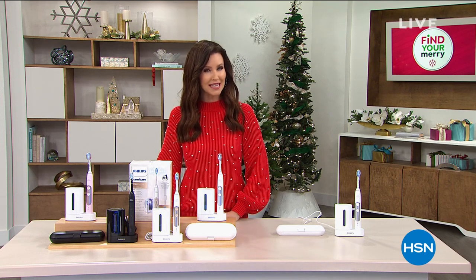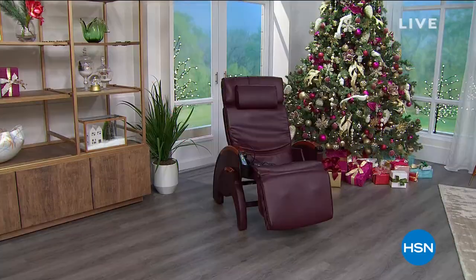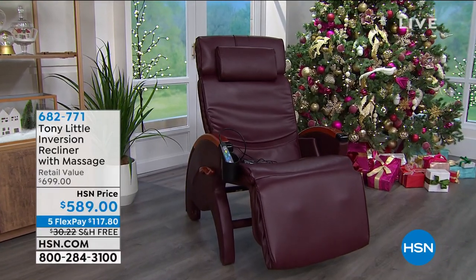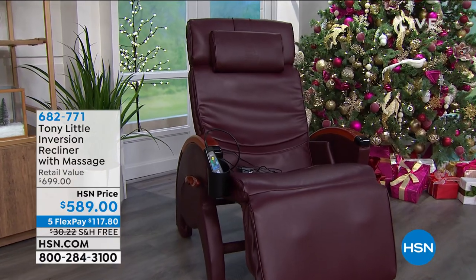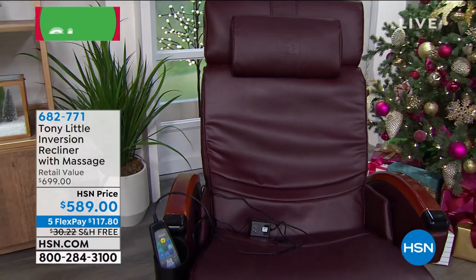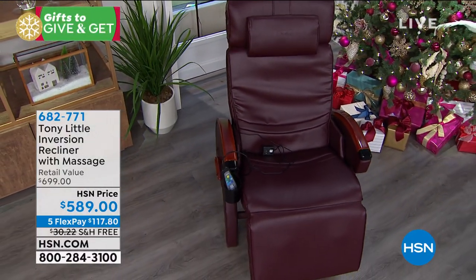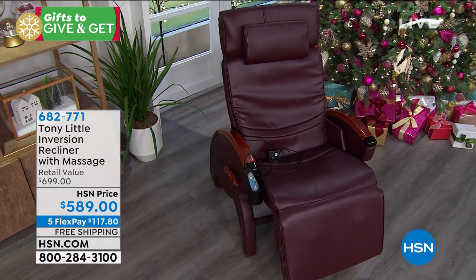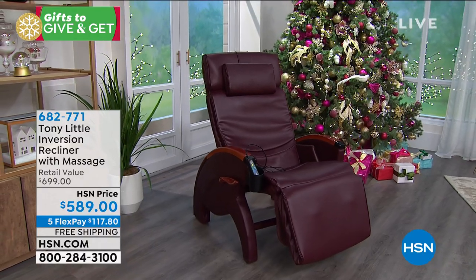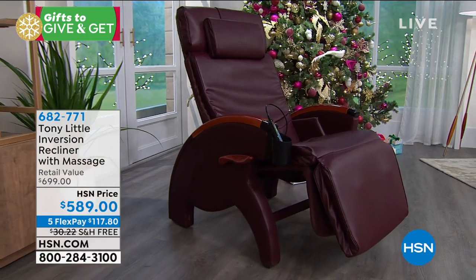Also coming up toward the end of the hour, this is close to selling out. It is our Tony Little inversion chair. Yes, it's a recliner. Doesn't that look cool? It's a sleek Euro-styled inversion, so you can lift your ankles up above your heart, which is where those doctors recommend it. Comfortable, but guess what you're getting? You've got optional heat and massage, 12 different levels of massage that you can't tell that that's a massage chair, right? It's just beautiful and sleek.